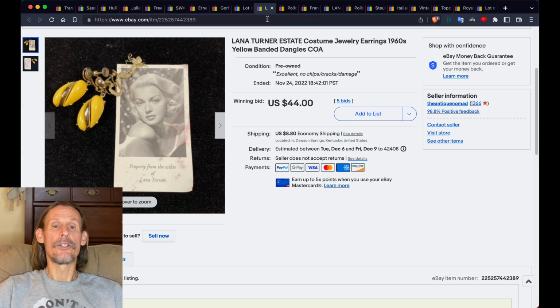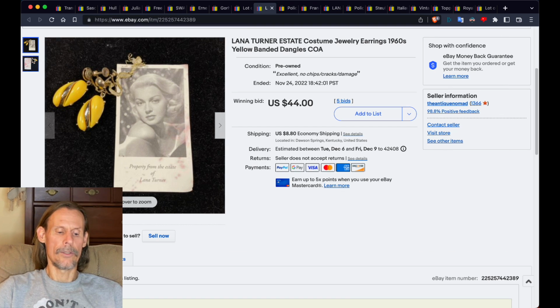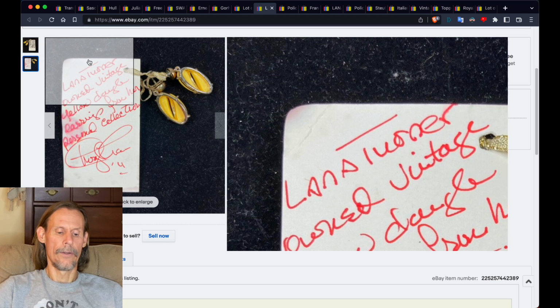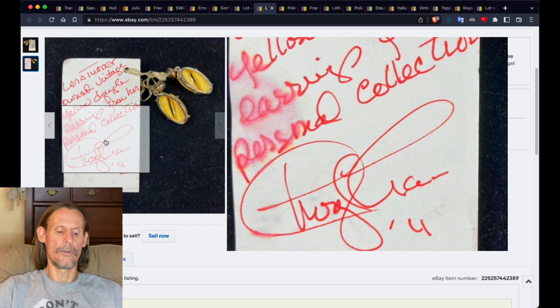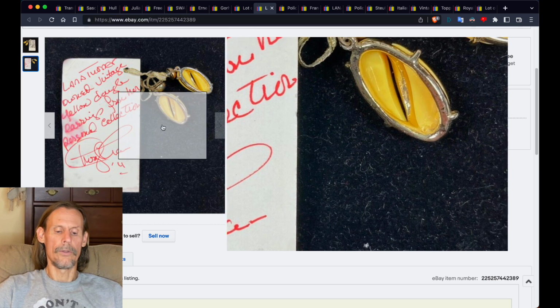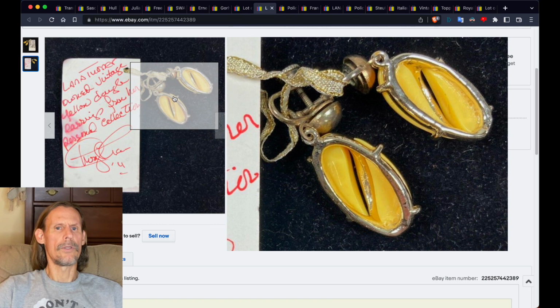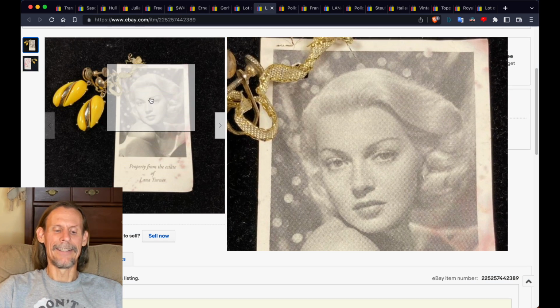Yes, we had 2 different pieces of Lana Turner jewelry, and I'm going to show you this one first. These came from her estate. Her estate, her daughter, and you can see here, Lana Turner owned vintage yellow dangle earrings from her personal collection. Here's the signature of her daughter. These were sold, oh gosh, I think it was about 10 or 12 years ago after she passed. Lana Turner was a huge costume jewelry collector. It was just really fun to see them.